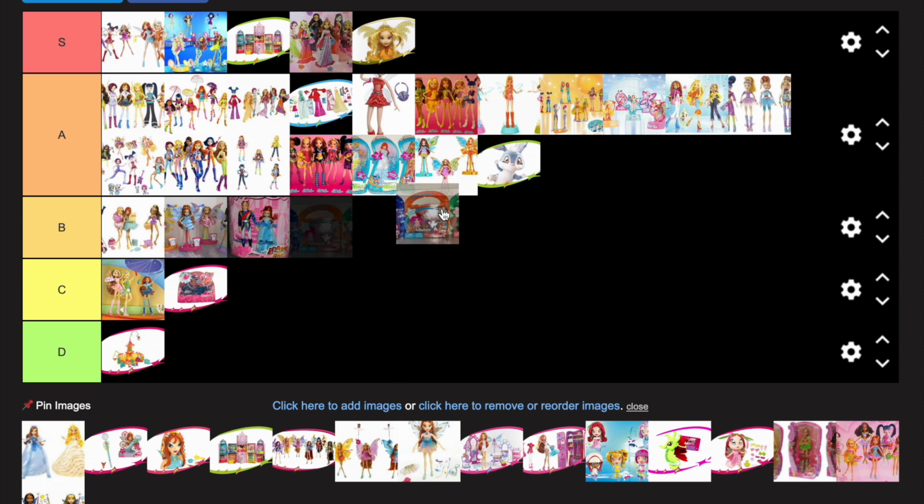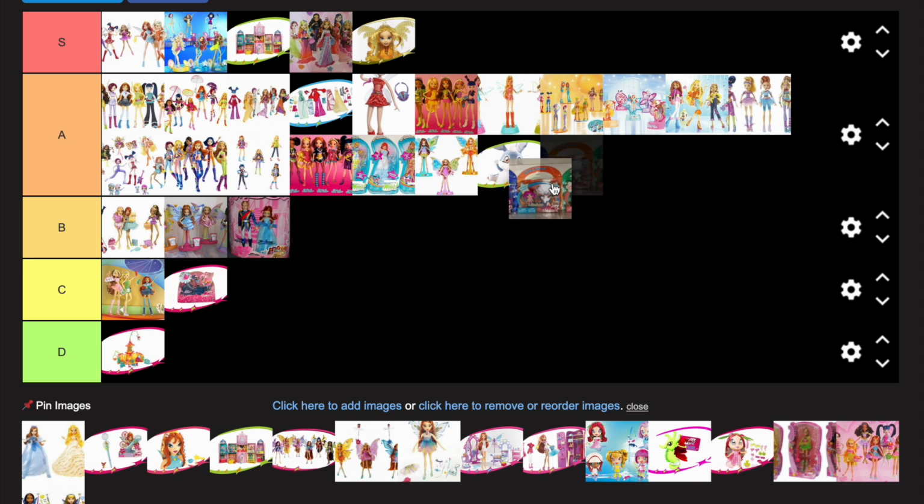I think they look cute. I think they look pretty show accurate, and I do own one of them, so I'm actually gonna put these a lot higher than the other pixies. I also think they look better. So yeah, I'm putting these in A tier. Then we have the Regal Lights series.